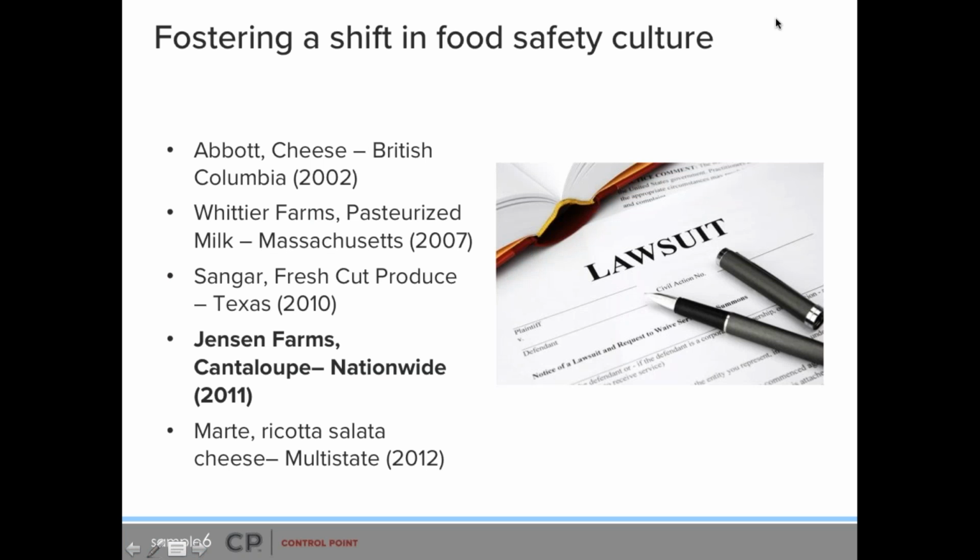Another thing helping to foster a shift in our food safety culture is the outbreaks, and these are all related to Listeria. As you can see, Jensen Farms is the one highlighted here. This was a huge news headline for food producers, for food safety individuals, for many different things. We won't go into too many details, but just to sum it up, the company went out of business.